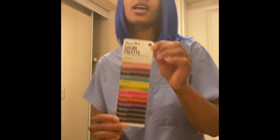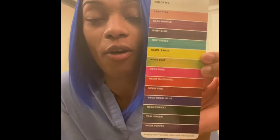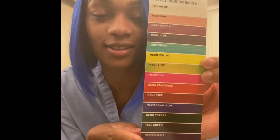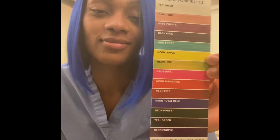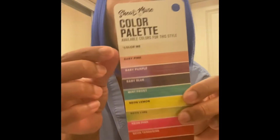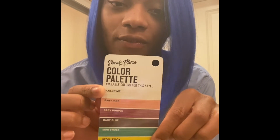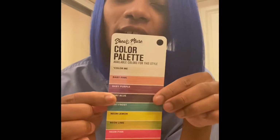Inside of the wig, it comes with the stock card that shows all the colors this wig comes in. Do you see the colors? All the colors are beautiful. All of them. And they even got one at the top that you can color yourself. It comes white and you can dye it yourself.